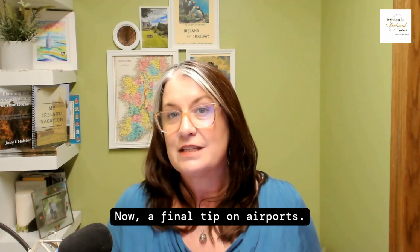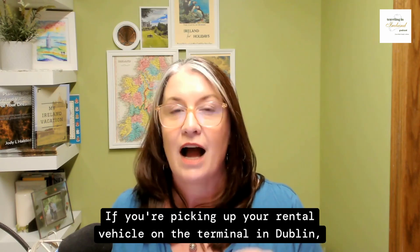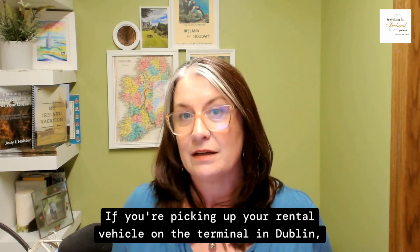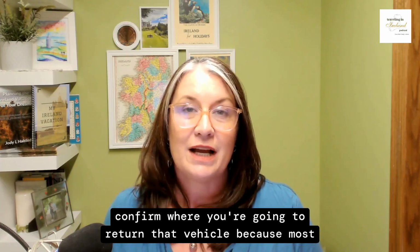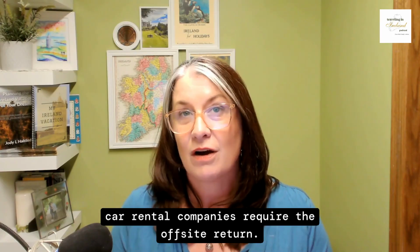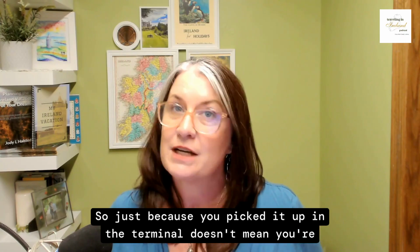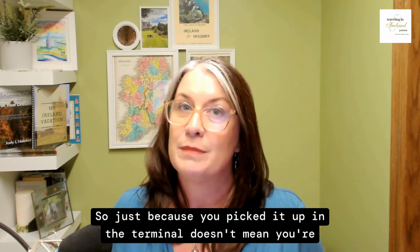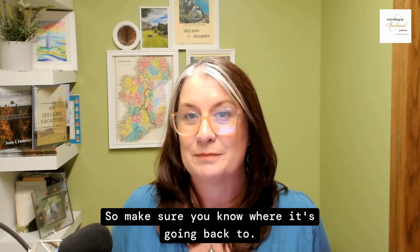Now, a final tip on airports. If you're picking up your rental vehicle on the terminal in Dublin, confirm where you're going to return that vehicle, because most car rental companies require the off-site return. So just because you picked it up in the terminal doesn't mean you're returning it to the terminal. So make sure you know where it's going back to.